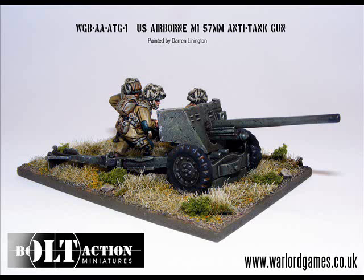But their American paratroops are a fantastic range. This is a great addition to that. The crew figures are really nice, full of character, well sculpted, and I think they're a must-have for any World War II US Airborne army.